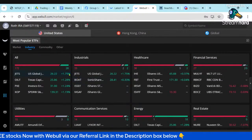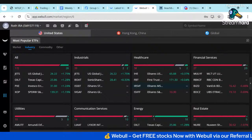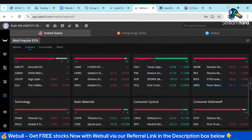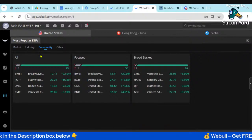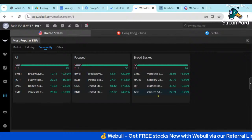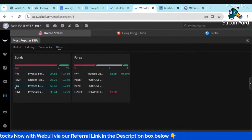Industries, jets, positive. That's airlines. Industrials pretty negative, so pretty much everything except for energy was negative on Friday. The most negative: healthcare, financials, utilities, communication, and almost everything pretty negative from Friday. Commodities, natural gas up. FXY, yen.